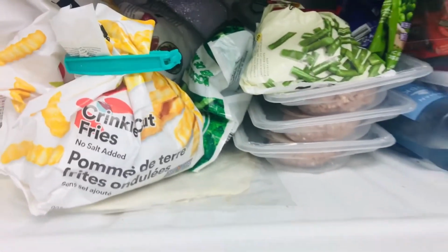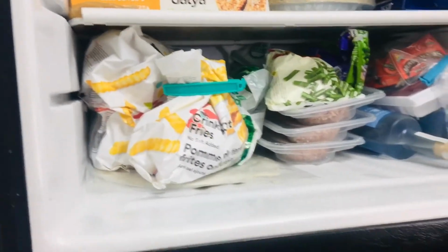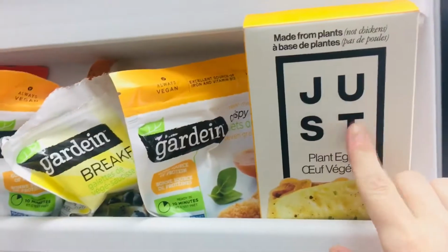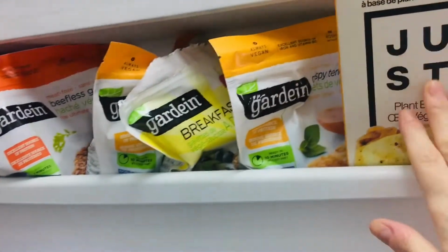I make myself a Beyond Burger with steamed broccoli. I actually love it. It's super plain, but I'm a very plain eater sometimes, and a repeat offender, as I've been saying. Guys, this is my new discovery. I'm keeping it only for weekends because it's quite expensive, so it's a treat.